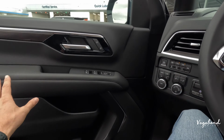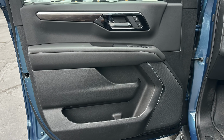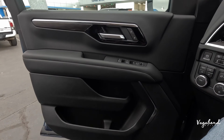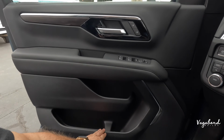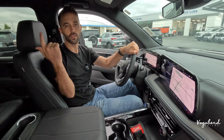Now moving to the door panel. Again, more wooden inlay, chrome trim, high gloss black, unlock lock button. Then we have the switches to your windows, your side mirrors, and those side mirrors do come automatic foldable. And then you have that dual level cubby room area. All right. Now that we're pretty much done with the front side, let's show you second and third row.